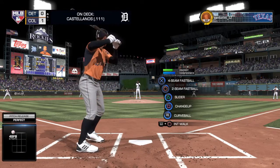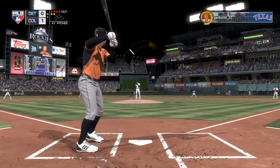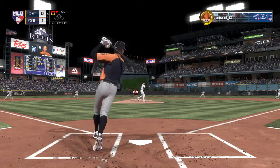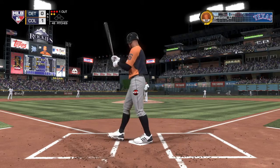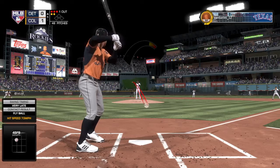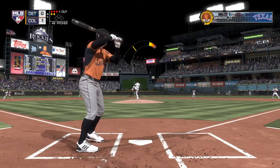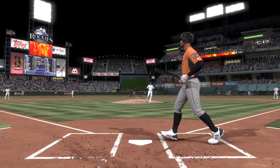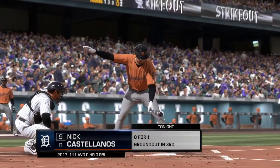3-2 now. Matt, this has been a fun at bat to watch. I mean, look, it's been throw a strike, I foul it off. Throw a strike, I foul it off. I want to see how this ends. Just staying alive, putting together a really good at bat here. And he finally wins the battle as this is swung on and missed for the second out.